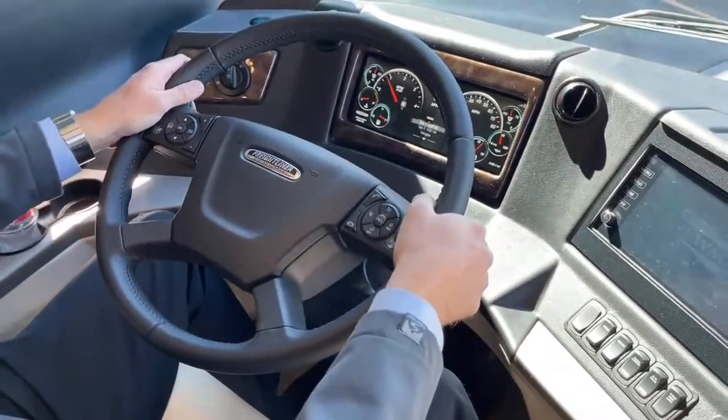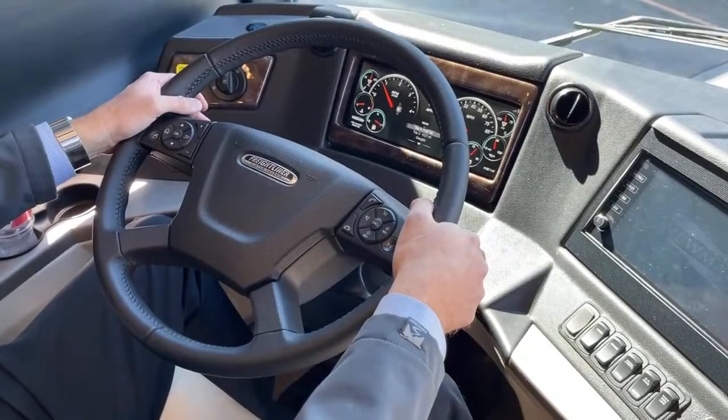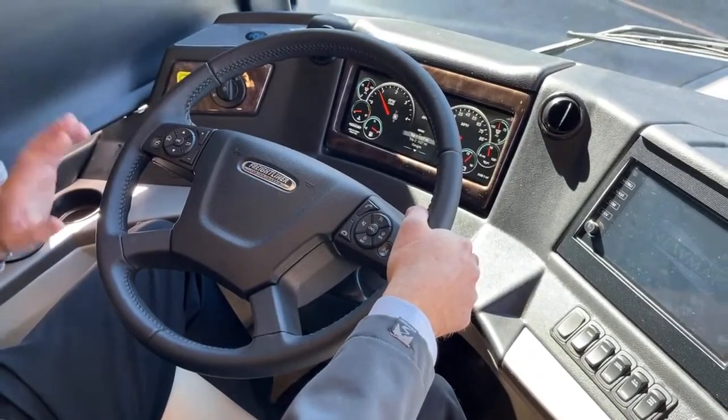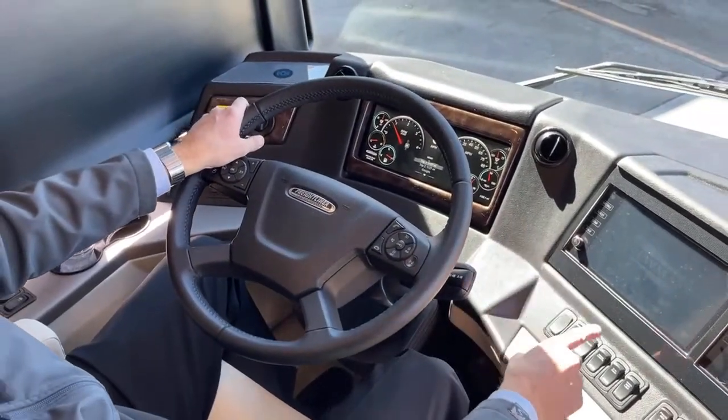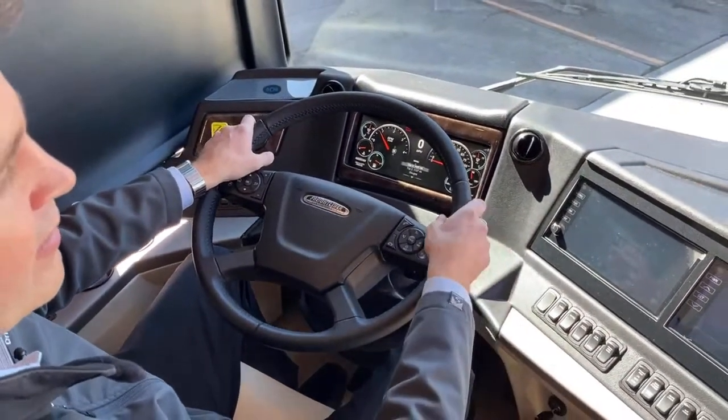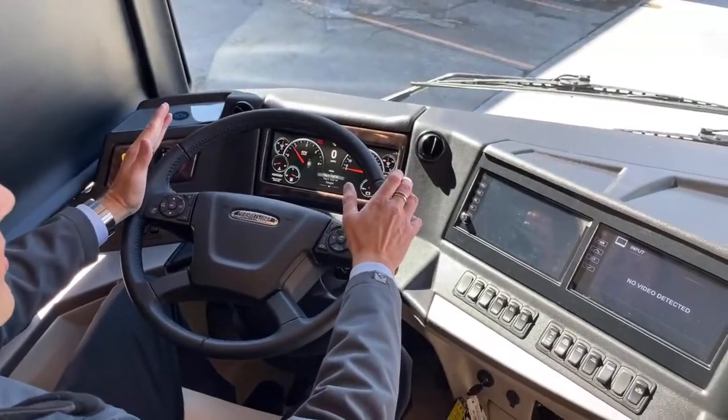Now, I don't have to actually take my hand off the wheel to operate that, and I know that in other coaches out there, if you want to use your engine brake, you've got to take your hand off the wheel, your eyes off the road, and press the engine brake button. Not so. We want you to be safe.